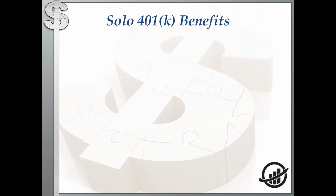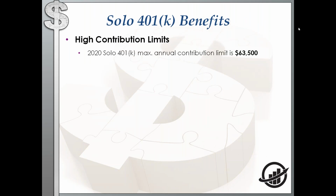Now let's talk about the benefits of the solo 401k. First and foremost, it's a great tax shelter. The solo 401k plan has a very high contribution limit of $63,000. Each participant, which can be you and your spouse, can contribute up to $63,000 per year. I mean, think about the bottom line impact that it can have on your taxes.